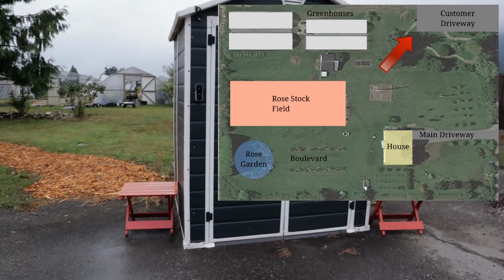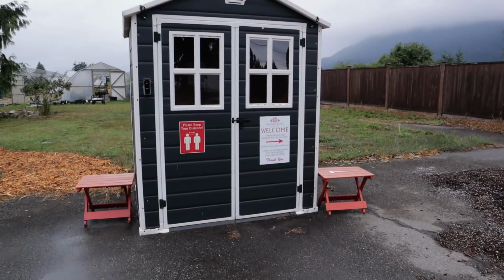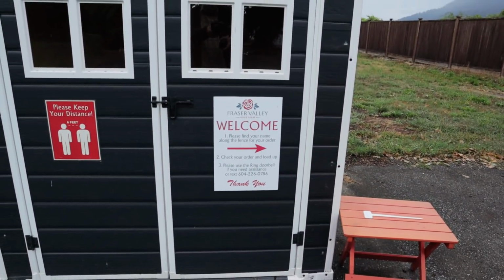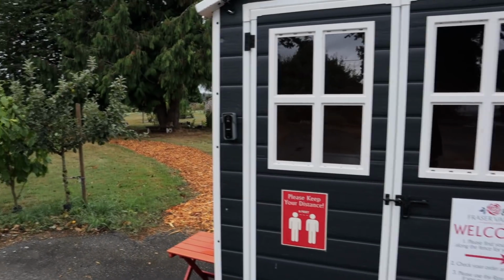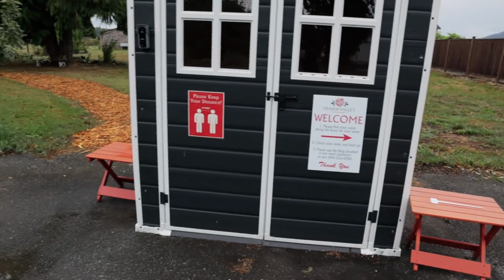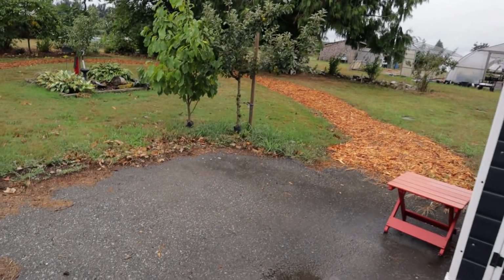But this is the sales shed, and as you can see on the front there, it says that if you need us, you can ring the doorbell, which is up there, or you can call me on my cell phone, and then we'll greet you here and help you with your shopping.